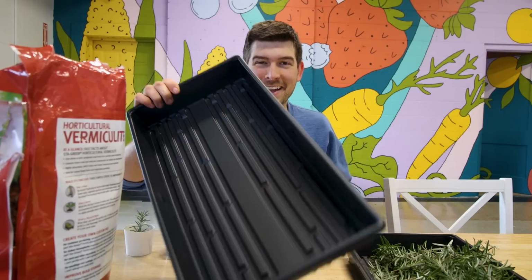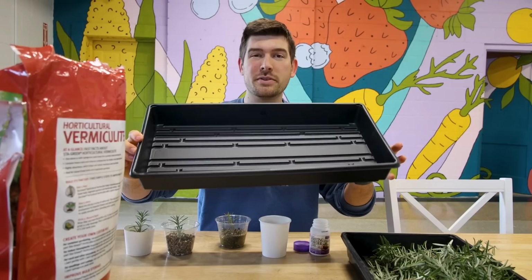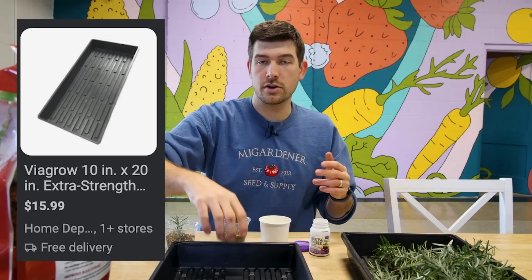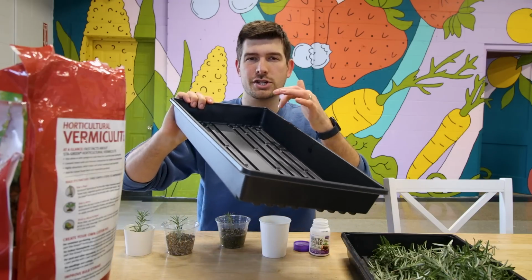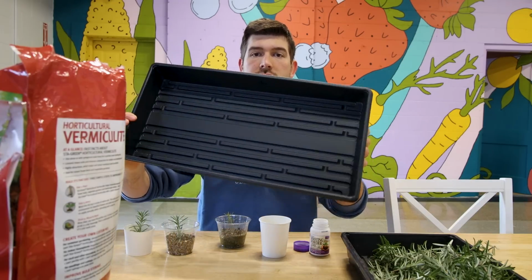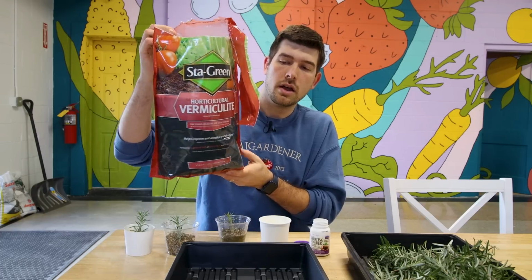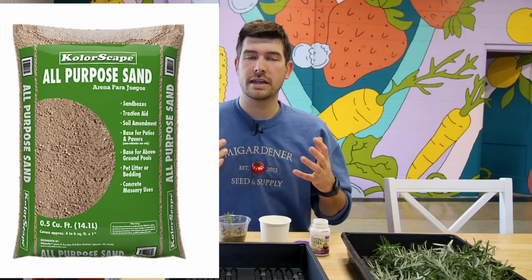All right, so you've seen this propagation station before. This is just in our lunchroom here. But we would take these at the greenhouse, these holeless seed trays. These are known as flats. They are roughly 10 inches by 22 inches long. And we'd basically just fill them up with a propagation medium. Now what we would use is this vermiculite here, or a combination of vermiculite and sand. Vermiculite works very, very well, and because we're doing this on a smaller scale, vermiculite's going to be fine.